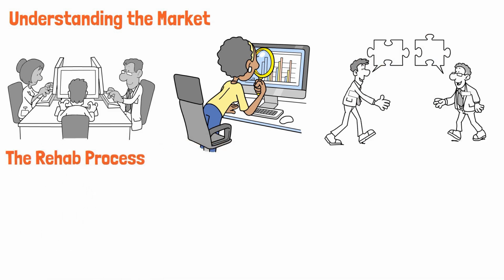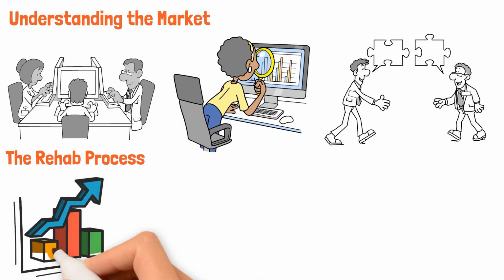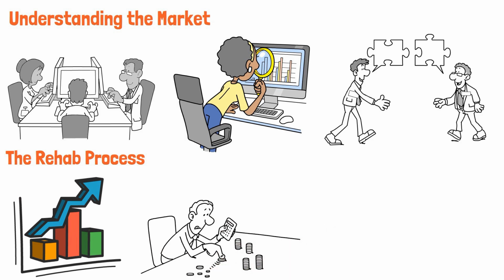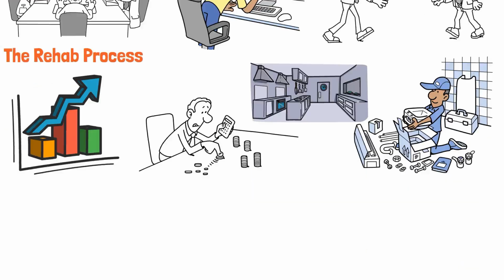The rehab process. Rehabilitating your property increases its value and rental potential. Focus on cost-effective improvements that offer the highest returns, like updating kitchens and bathrooms or improving curb appeal.